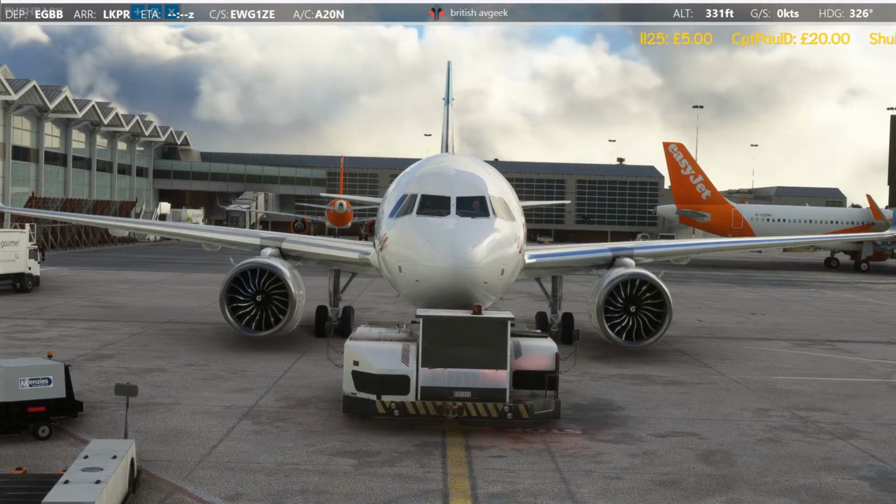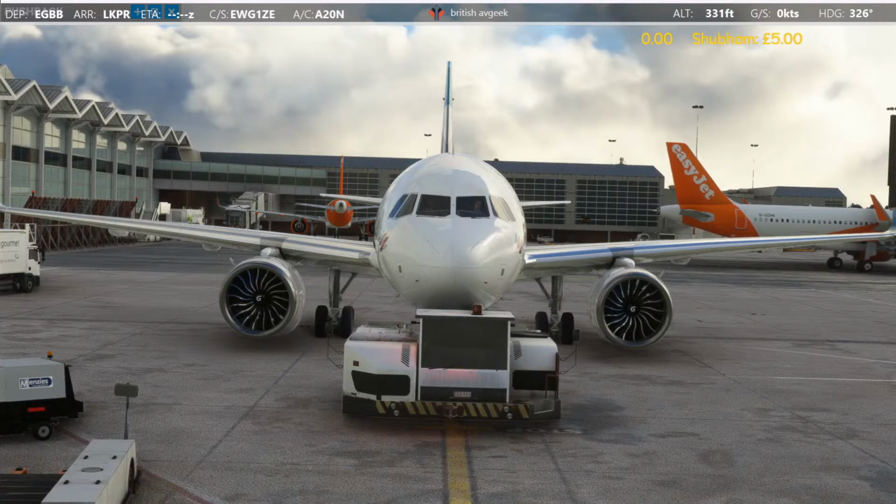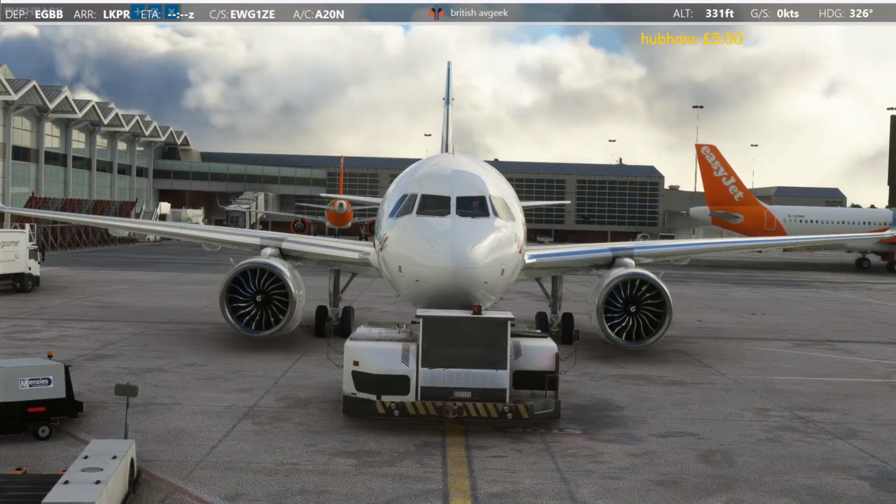Eurowings 1 Zulu Echo, giving way to the EasyJet A320 behind, push start approved. Wait for the Easy behind and then push start approved, the Eurowings 1 Zulu Echo.